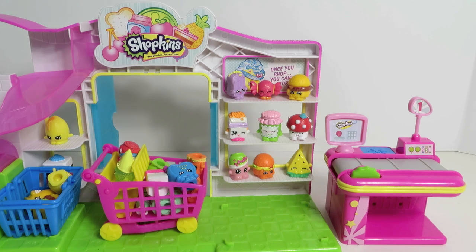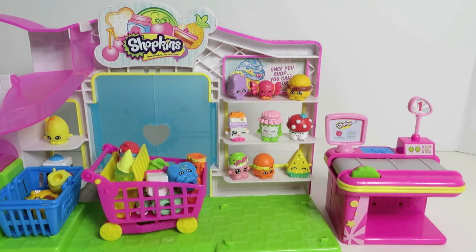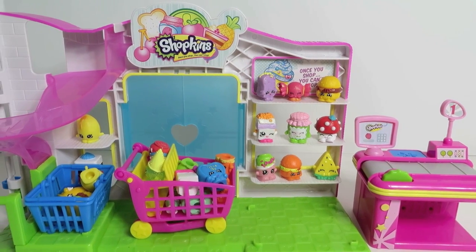Yeah. And so, anyway, it's almost September right now. So, if this is something that you want for Christmas, tell your parents to shop early, because I could easily see these not being around. Yep. So, anyway, this is, again, the Shopkins Small Mart. And we had a lot of fun reviewing this. I hope you had as much fun watching it.